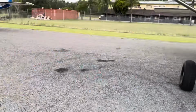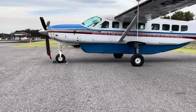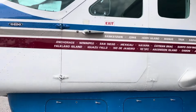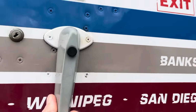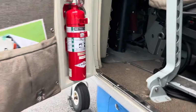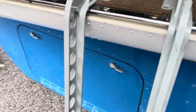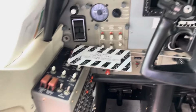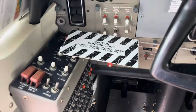We duck next door to the Caravan for the sake of comparison. We'll open our familiar door handle and out it swings. We've got the stairs out in the Caravan, whereas the stairs are bolted to the side in the Kodiak.